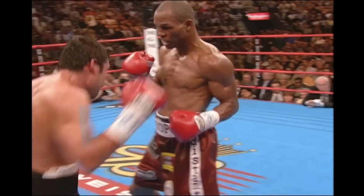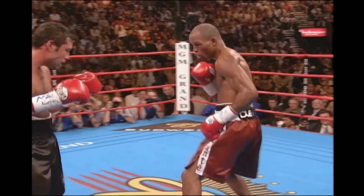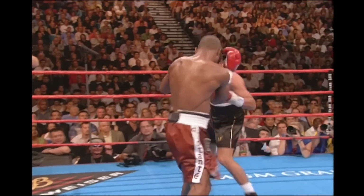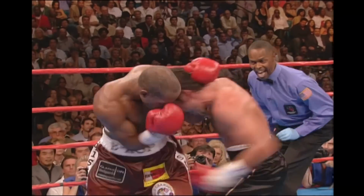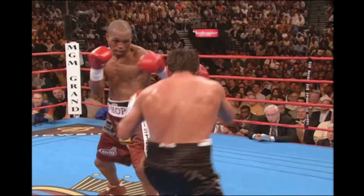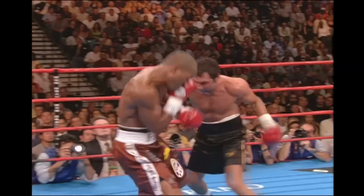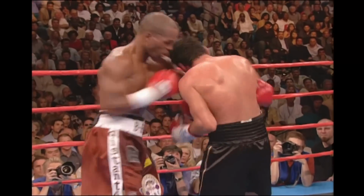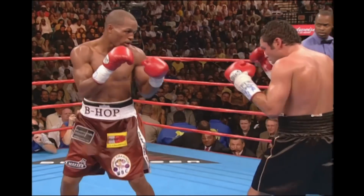De La Hoya, very effective round boxing in that round. I could sense that Hopkins was turning it up a notch towards the end of that last round. De La Hoya got hit and he decided, hey, I'm going to hit right back.